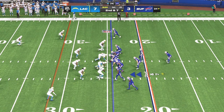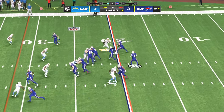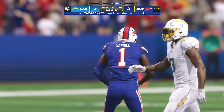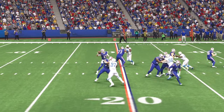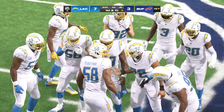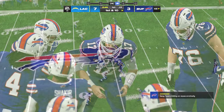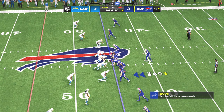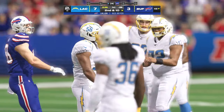From the 24 now, here's a second and 7. Allen now looks to throw. This will be caught. It's Samuel. And they'll get it all the way up about 5 yards shy of midfield. A gain there of 21 yards. On first down, Allen throwing quickly there, but it's incomplete.